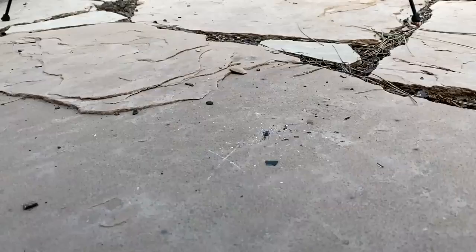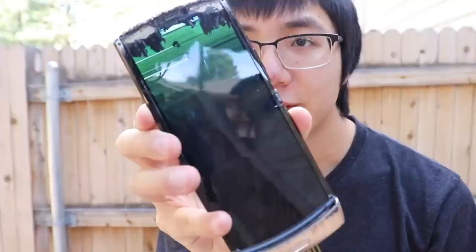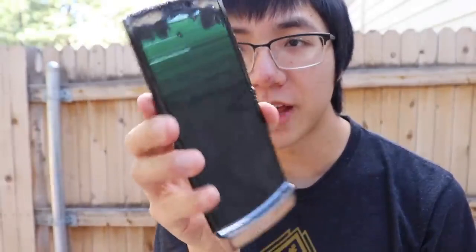3, 2, 1. White screen on this one, but probably can be fixed by removing the battery. Yep, perfectly good. New one, same old, just more glass missing.